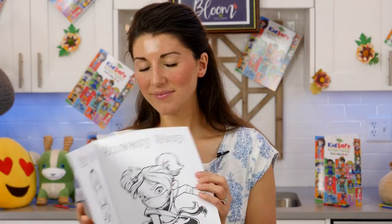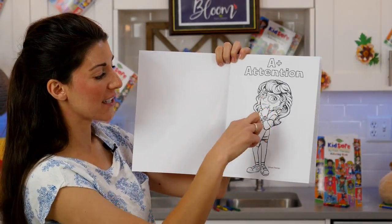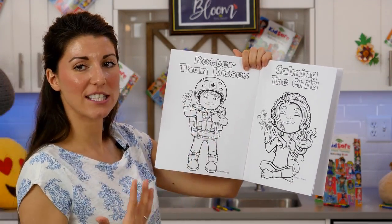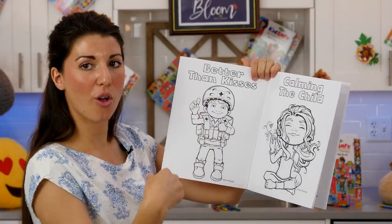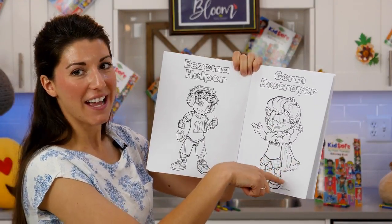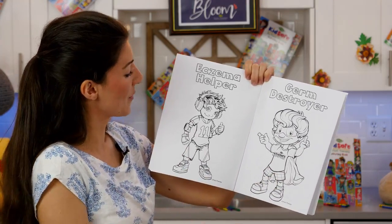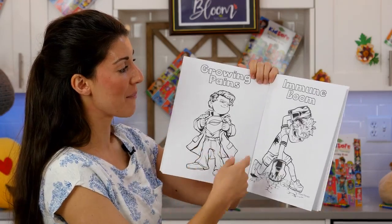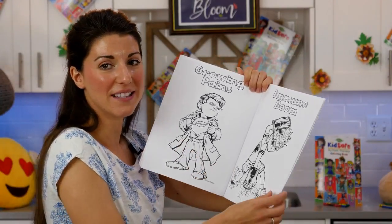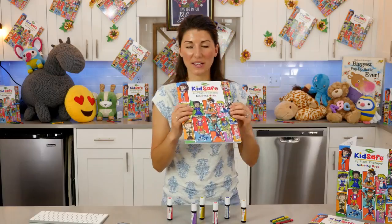And we came up with these little characters that go along with the KidSafe blends. So A+ Attention has a pencil in her hand and glasses. She's this very smart girl. And then we have Better Than Kisses. He's like this medical person with a Band-Aid in his hand, calming the child. And Germ Destroyer was actually done after my son. There was a picture of him with a cape on and his KidSafe shirt, so it's like the superhero that's coming to destroy the germs. Anyway, we came up with these characters to match Immune Boom. How awesome is he? We came up with these characters to match the therapeutic benefits of the KidSafe blends. So that's what these coloring books are. They're just super fun, and we love them. I love them anyways.